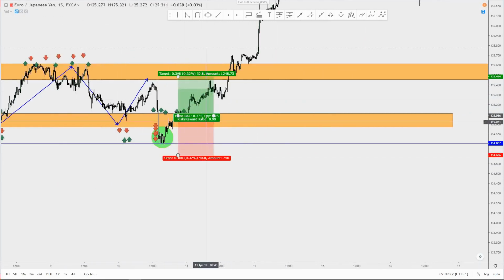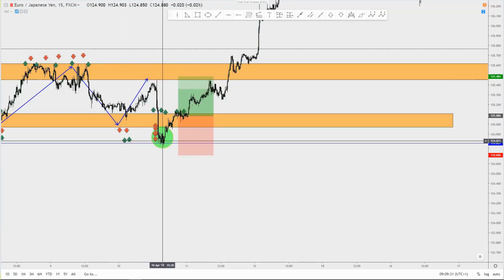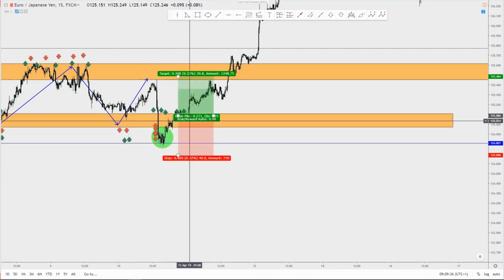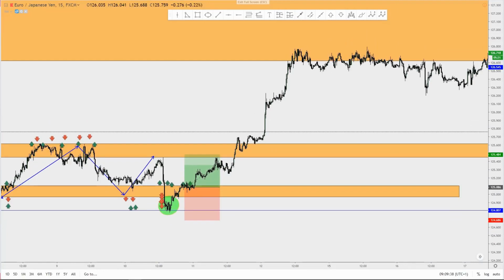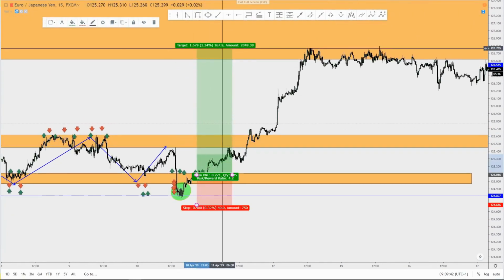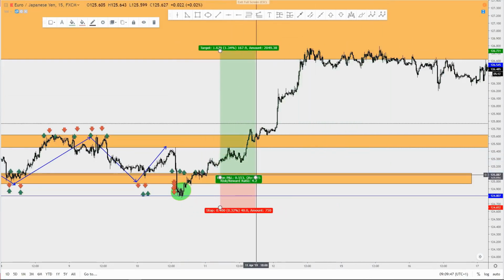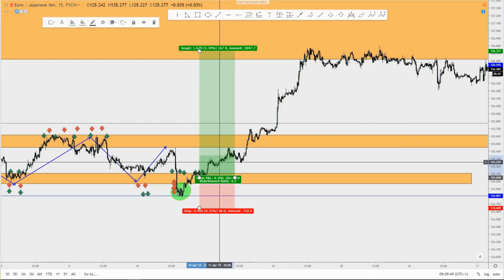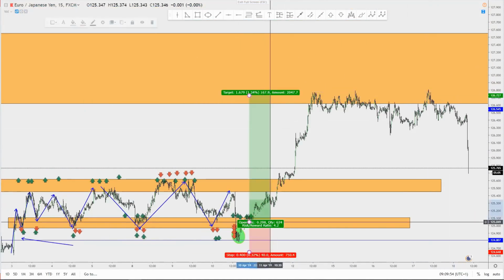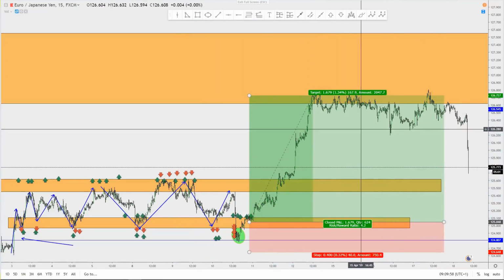Like I said, this is a very conservative entry. Personally, I got in quite low down here, but if you're the conservative confirmation type, then you would want to wait for some confirmation that the trade is going to play out. And if we take it to the top here, yes, it did drop off, but we also got another retest here, so I would consider that a valid exit.